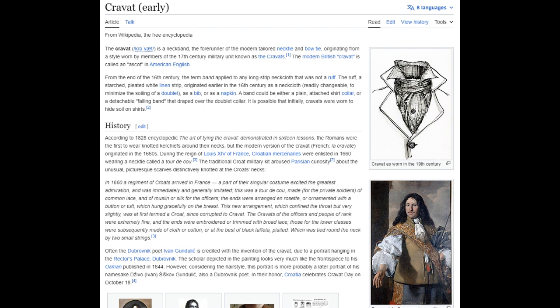A part of their singular costume excited the greatest admiration and was immediately and generally imitated. This was a tour de cou made for the private soldiers of common lace, and of muslin or silk for the officers. The ends were arranged en rosette or ornamented with a button or tuft, which hung gracefully on the breast. This new arrangement, which confined the throat but very slightly, was at first termed a cravate, since corrupted to cravat. The cravats of the officers and of people of rank were extremely fine, and the ends were embroidered or trimmed with broad lace. Those for the lower classes were subsequently made of cloth or cotton, or at the best of black taffeta plaited, which was tied round the neck by two small strings.